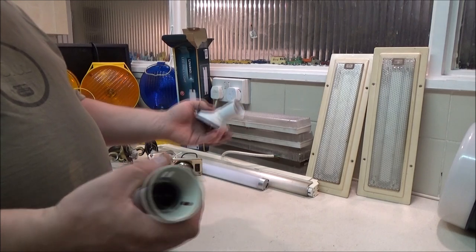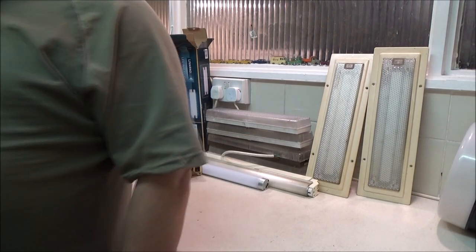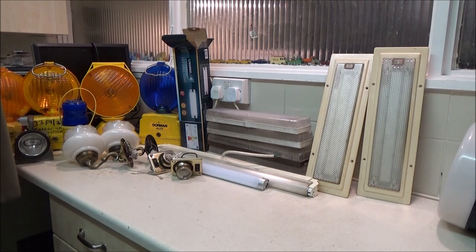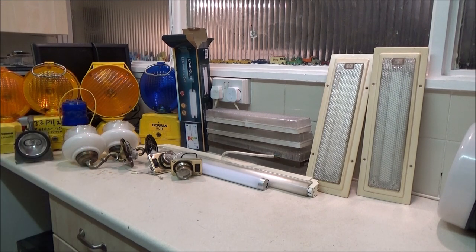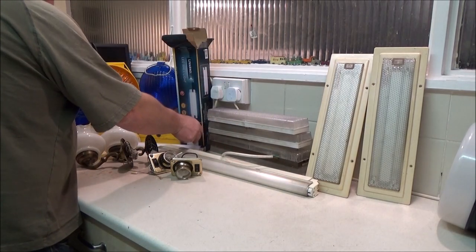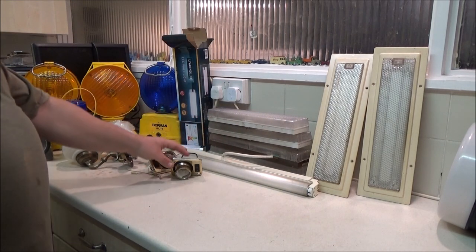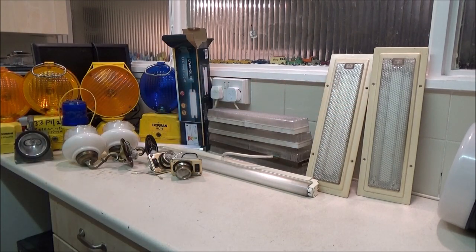But yeah, he's no longer using these, so I've just got a couple of spare batten fittings here for something. They will go in my electrical box out in the closet. I think it's where I might put a lot of these out of the way. Right. Sticking with the caravan theme, apart from that one, these, those, that, those and those all came out of my brother's caravan.